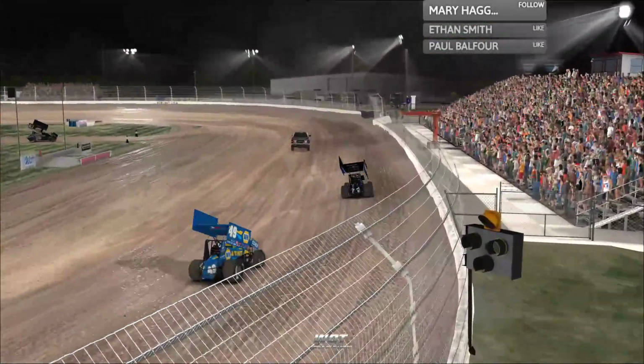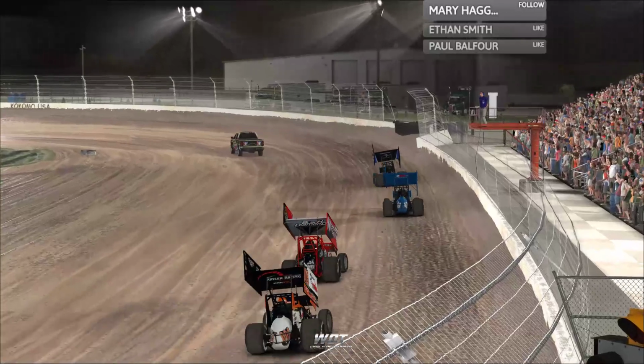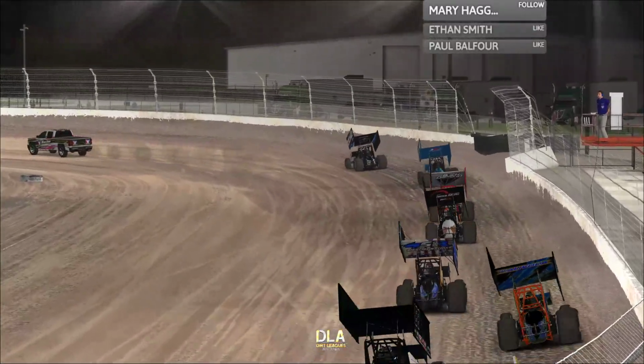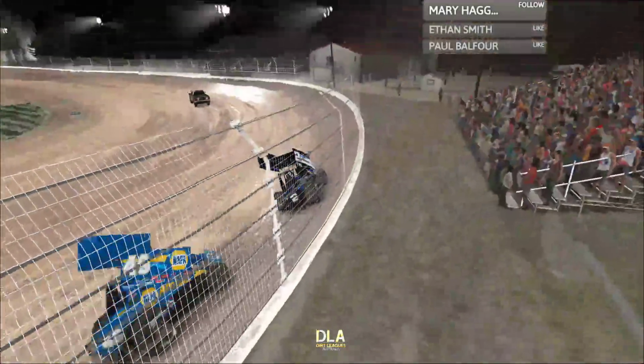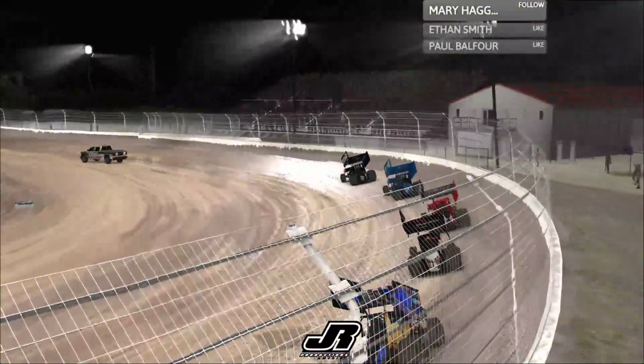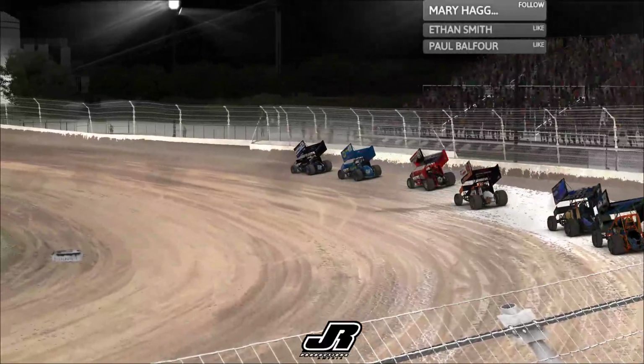This is caution flag number 3. Not too bad so far. Track is starting to slicken off on the top side. It's very slick, making it very difficult for these drivers.